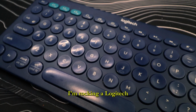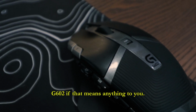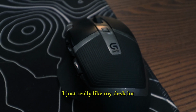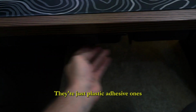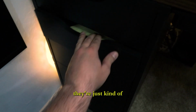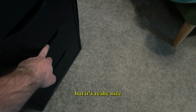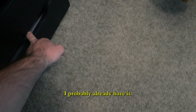I'm rocking a Logitech wireless Bluetooth keyboard and a Logitech G602, if that means anything to you. I just like the way it feels, and I really like my desk a lot. I have added drawers that I got off of Amazon. They're just plastic adhesive ones. They work pretty well, and as for the drawers, they're just kind of a cluttered mess. I have so many cables and cords, but it's really nice because if I need something, 99.9% of the time, I probably already have it.